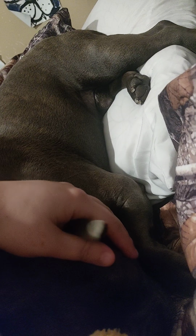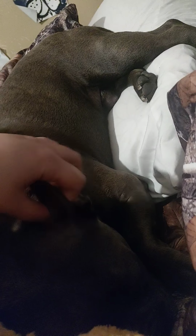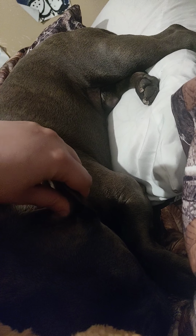And what are you hiding your face for? He'll start barking at them just to scare them off, but he never actually bites anybody. The only time that he probably would bite you is if he's playing with you and he thinks that he's playing. So he's not aggressive in any way.